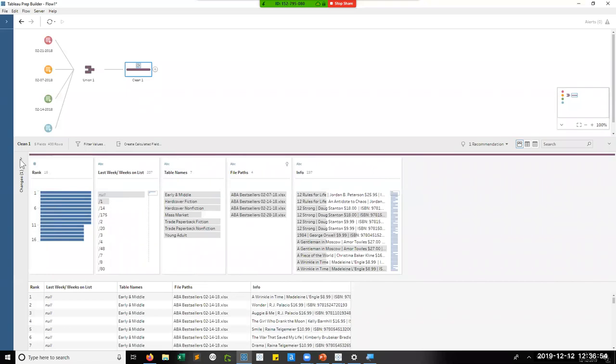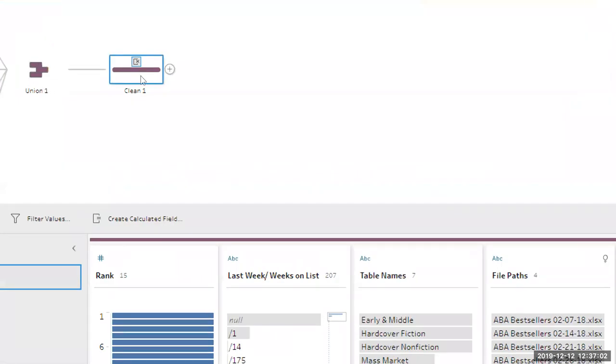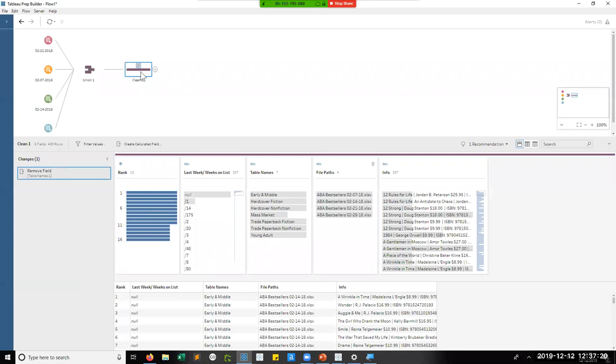And let me actually keep this changes pane open so you can see how it will populate. You can also see any changes you applied next to the step you're using currently. So in our cleaning step, now we see this small icon showing that we removed something. And once we apply other changes, it will have different labels, different icons there. So now let's rename a field.